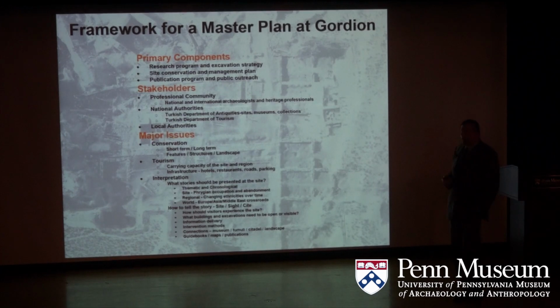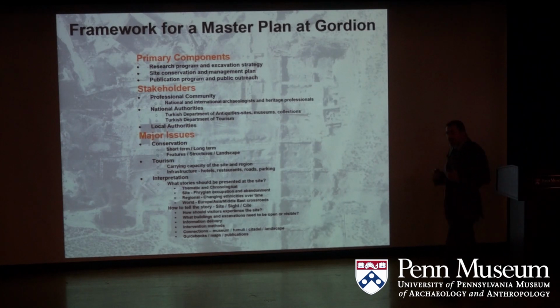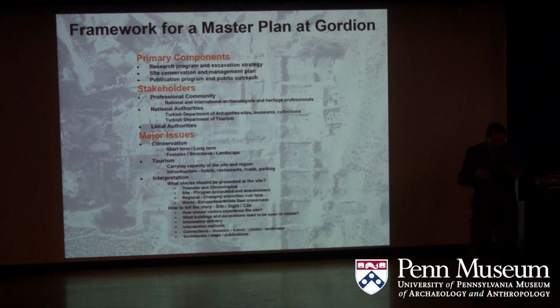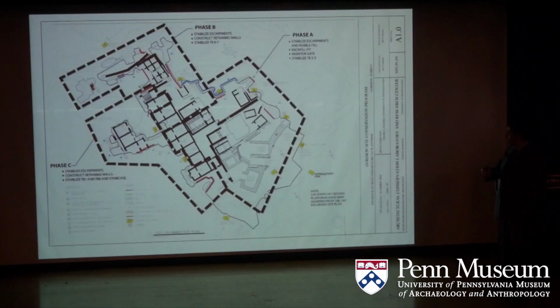To develop a public program and public outreach, you heard about that in terms of Aisha Gressman-Salton's work and others, Naomi Miller and others. So this is, it would be unconscionable for a museum or any entity to consider an excavation conservation project at an archaeological site without these components in place today. And then, of course, the major issues, as you see below. We've already gone through some of these.